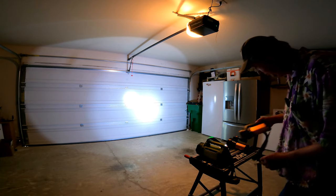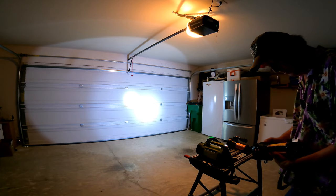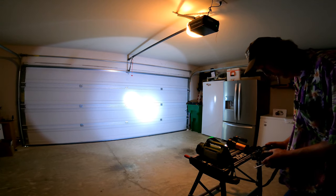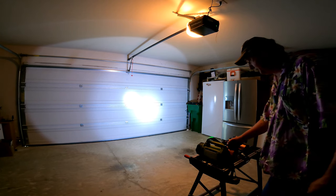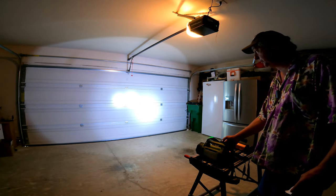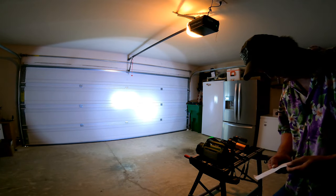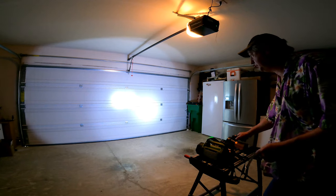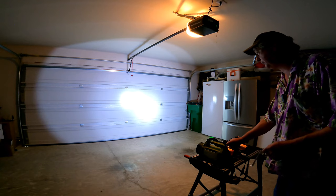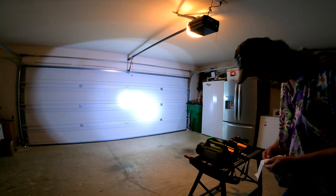All right. And then our third contender is the, how do we pronounce that? Is the G Prosima, the G Prosima. It has two functions. Supposedly that's 2,000. Now this one is supposed to be 9,000, and this one is only 2,000. Looks like that's a whole lot brighter to me.